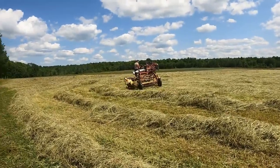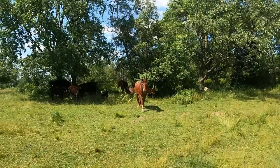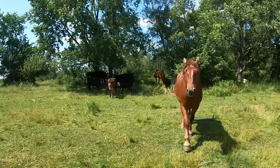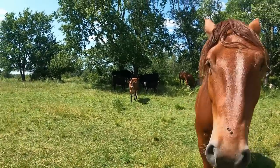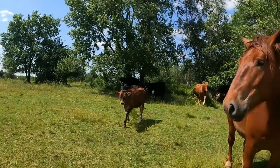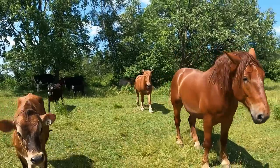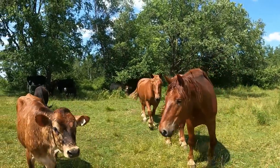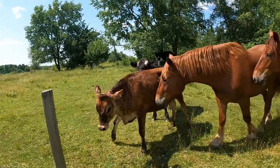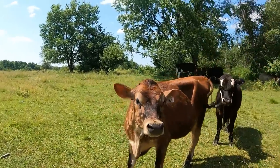These guys are out working in the sun, and then these two are over here in the shade hanging out with the cows. How are you guys all doing? The flies are bad today with all this heat. Hi, Dookie.